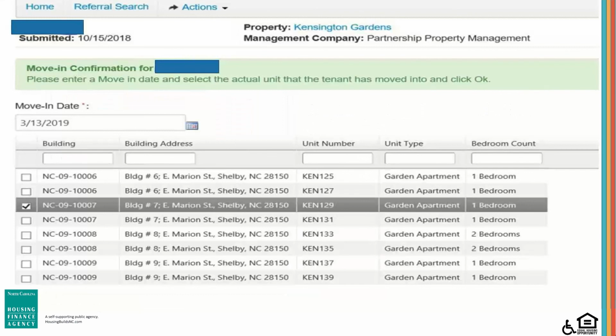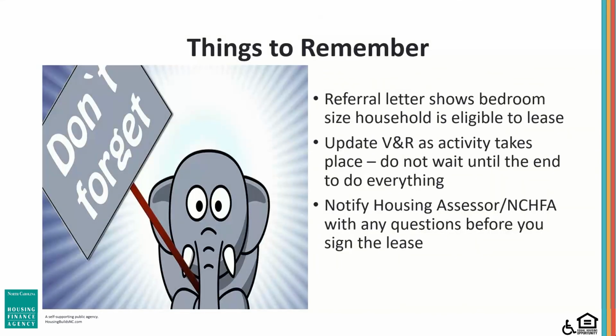When you're confirming the move-in, this is where you're putting in the move-in date and you're choosing the building and the unit that they actually moved into. Keep in mind, your referral letter needs to show that the bedroom size of the household's eligible to lease. So if the referral letter says they're eligible for a one bedroom and you try to choose a two bedroom in RCRS or in vacancy and referral, it's not going to work. It's going to give you an error message.